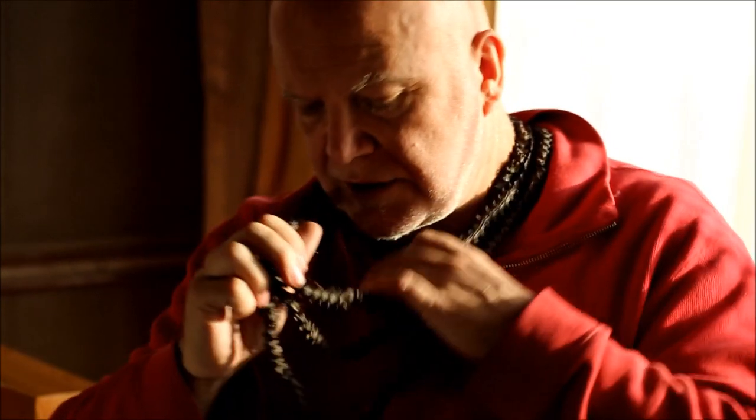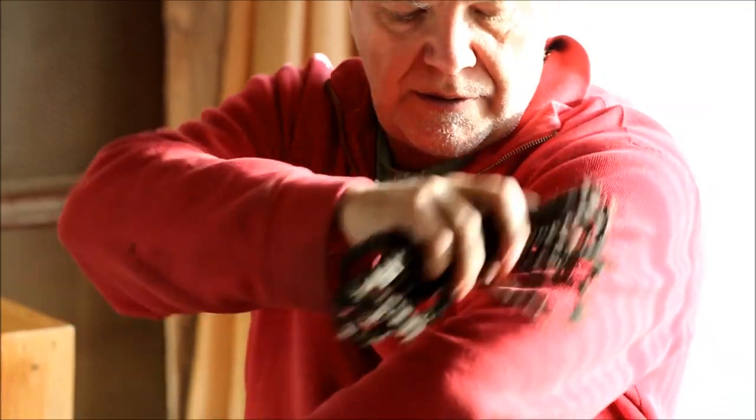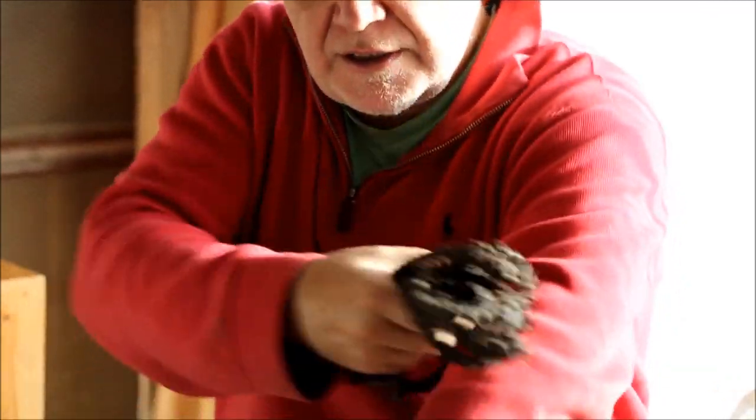So these are used for healing and for cleaning energy. They wipe the etheric body with them, and they also disturb the energy and then pull out negative energy using it. And they're used to protect the shaman.